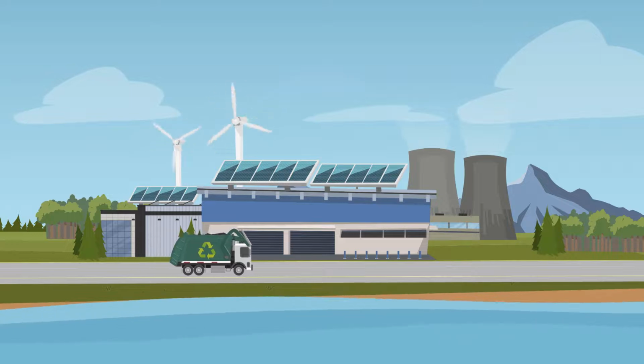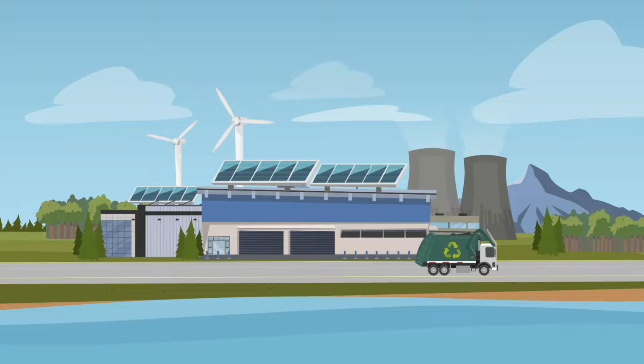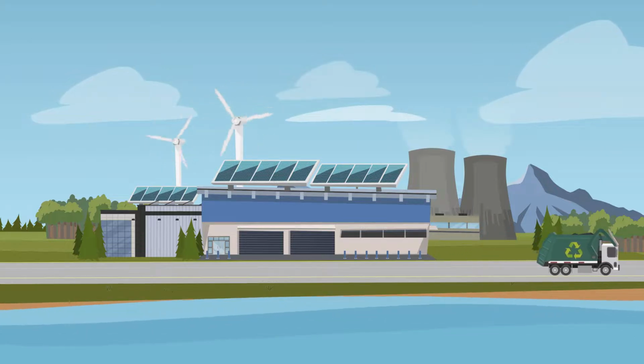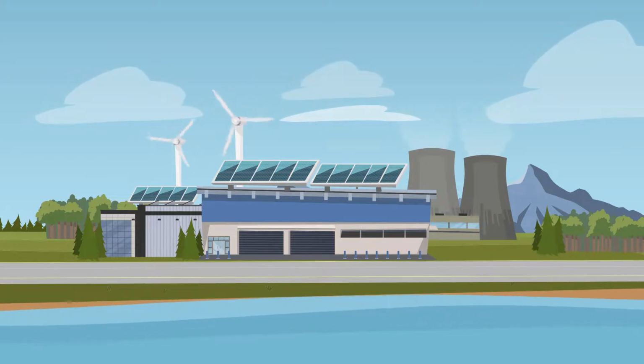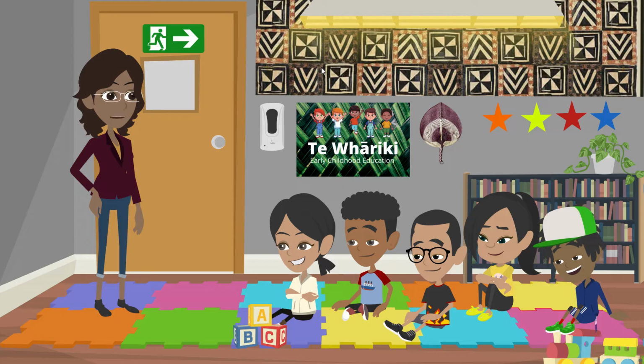The world is beginning to move away from releasing so much greenhouse gases. We are doing this by moving to renewable energies like solar power and wind power, and using electric cars that don't burn fossil fuels. But there is still a lot more to do to make sure the Earth doesn't become too warm and lasts for generations to come.